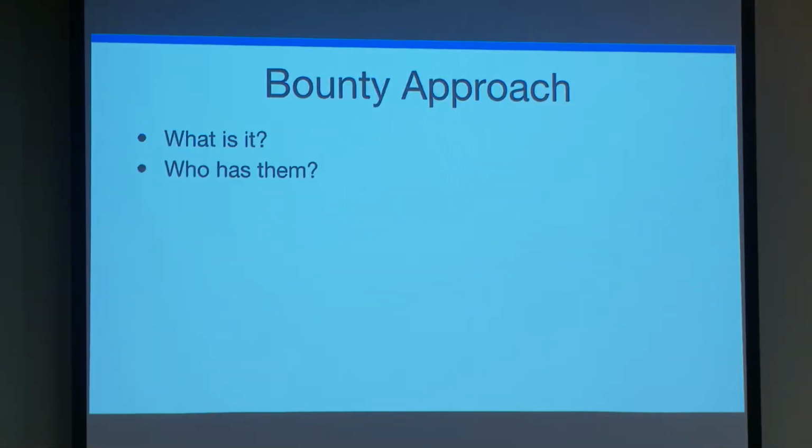There's also this bug bounty approach. I don't know if everybody in here is familiar with bug bounties, but basically it's asking the folks who are testing the site usually anyway in production to tell you about things that they find. Managing that kind of program on your own is kind of exciting and nervous-making to do.